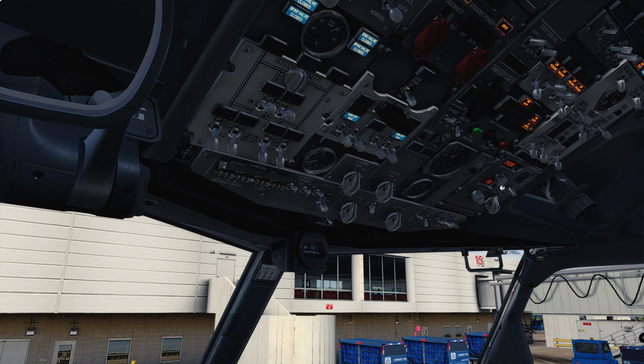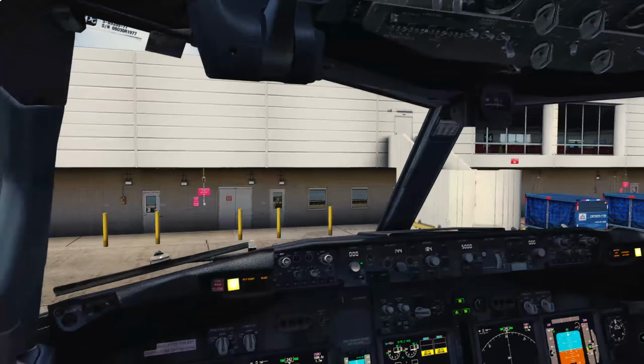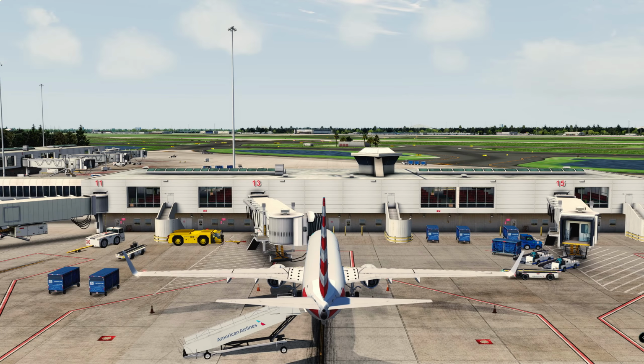We'll do the pressurization to 9 feet and the conditions at KMIA. I'm literally just looking for the landing altitude, which is 9 feet. So we will swing this back down to 0. And let's see how it looks on the outside.